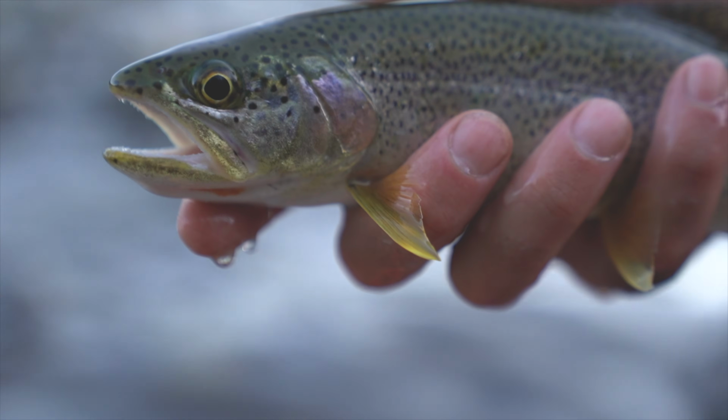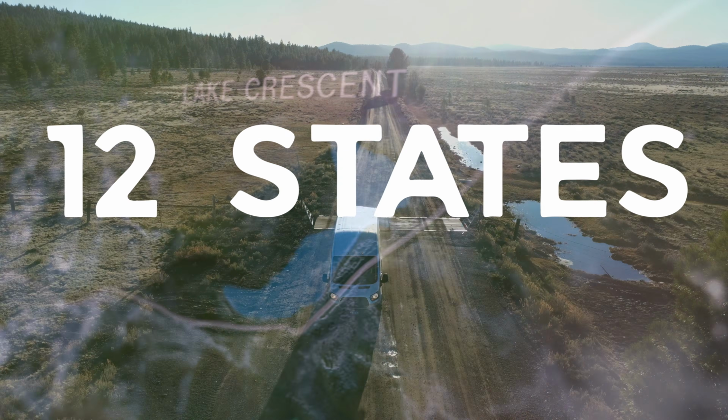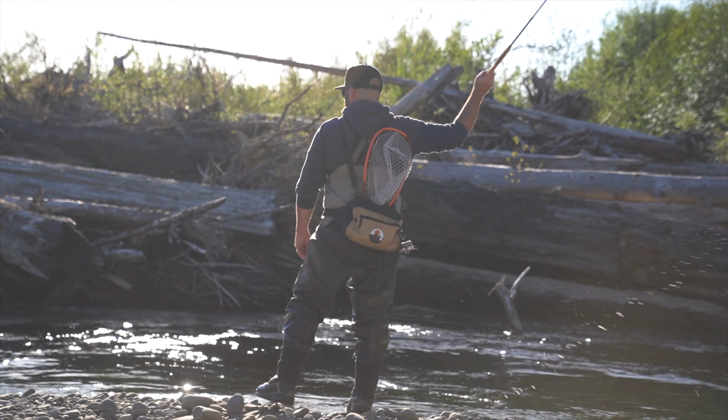The Western Native Trout Initiative Challenge involves catching 18 species of trout and char across 12 states in the U.S. Every episode, we will try to catch a different species. Follow along as we attempt to complete the whole challenge with Tenkara rods.